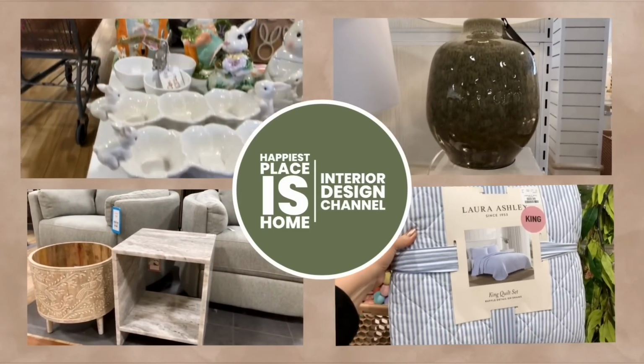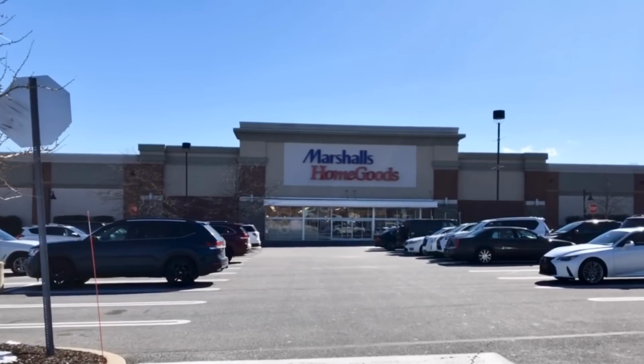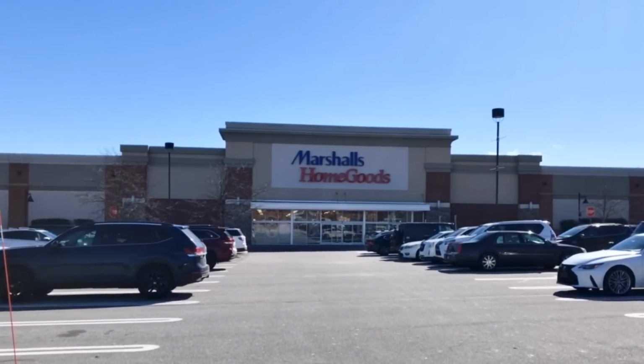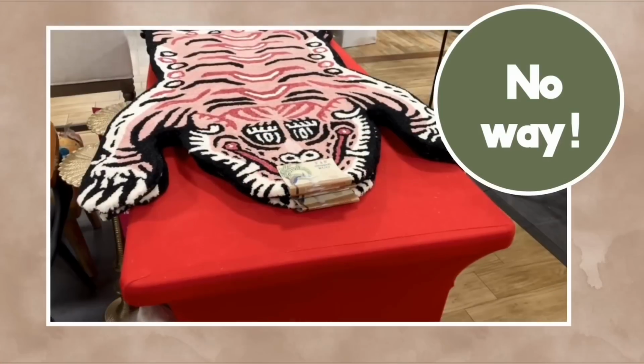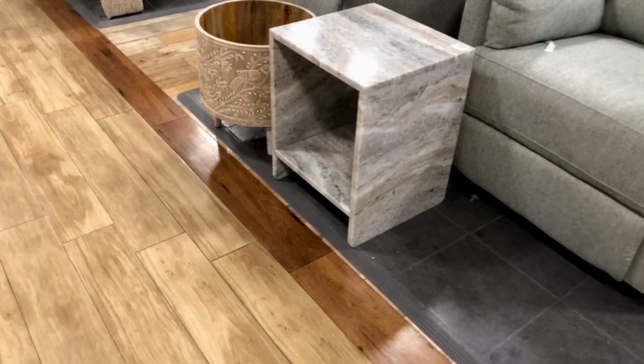Join me on a fun shopping trip to Home Goods today. I'll show you interior design top picks in store right now and some items to avoid at all cost. Here's one of my favorite items in the store.